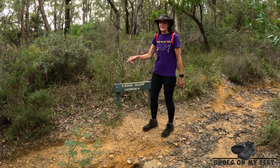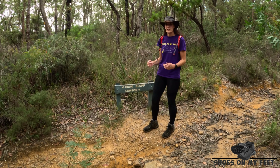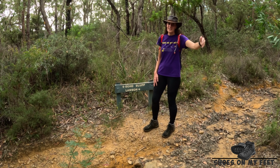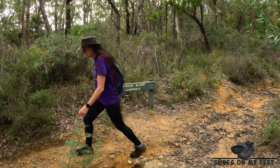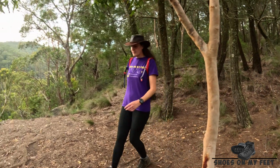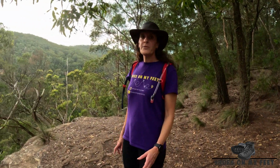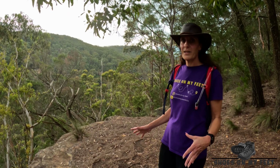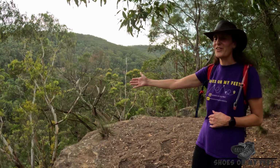So we're on our way down to Echo Point and the Bluff. We will have to come back to this point in the track to take this track over here to get to Fairy Falls and then to the car. As you come down to the bluff, you pass a big rock outcrop. There is a path round to the left, and that takes you down to this place, the Bluff, with spectacular views.